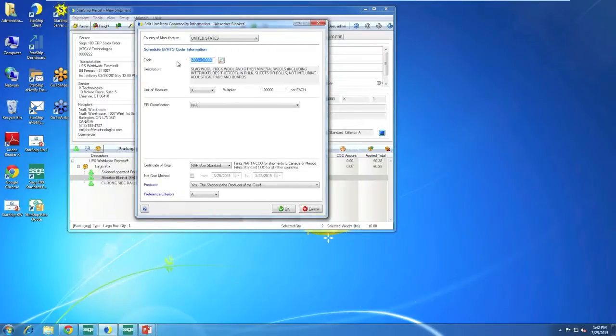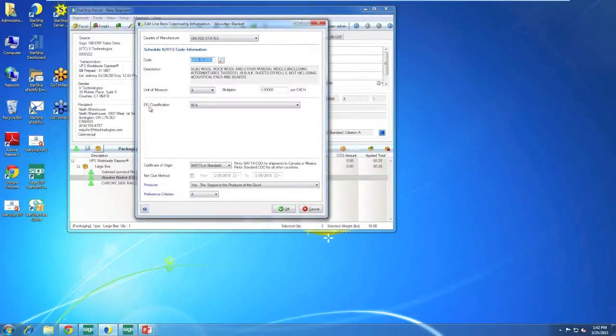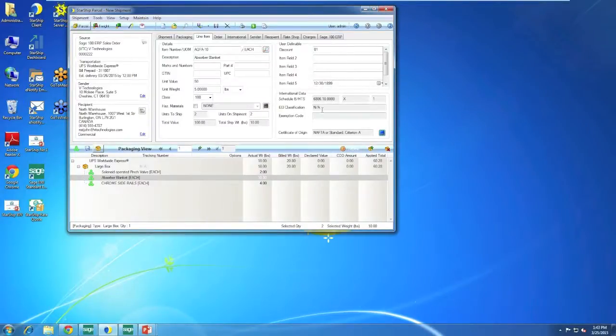So Starship has its own Schedule B international settings database. From here, I can look up the code or search by description. I can set if I need EEI, if I need a NAFTA form or the standard form. So all those options are available. With Starship, it will learn as you ship. It is going to automatically save your inventory items. So if that harmonized code wasn't available and I added it, it'll be available for next time this line item comes in.